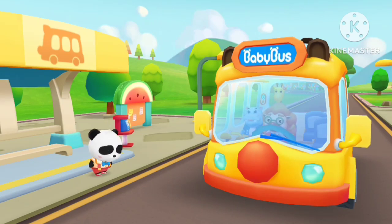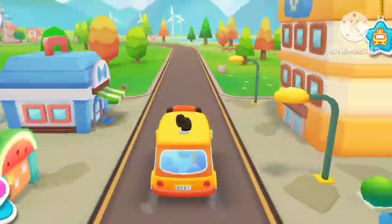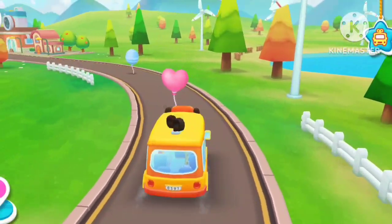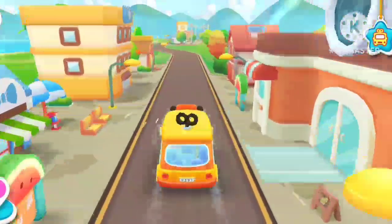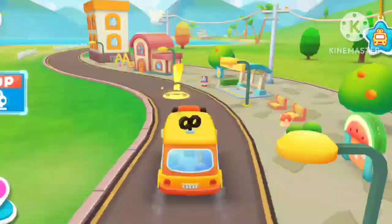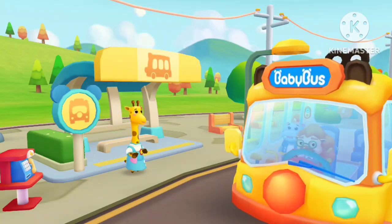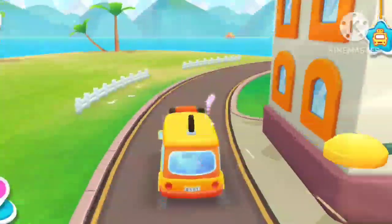BabyBus. Kiki, see you tomorrow. BabyBus, let's go. We're going to take another friend back home. Lulu has arrived. Bye, BabyBus. Lulu, see you tomorrow. BabyBus, let's go. We're going to take another friend back home.